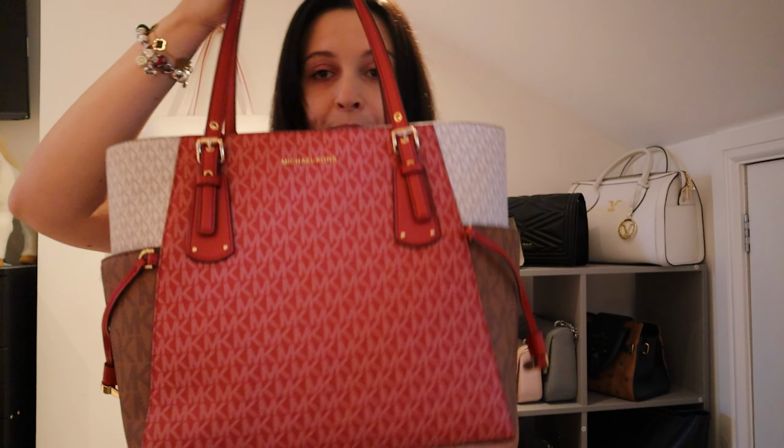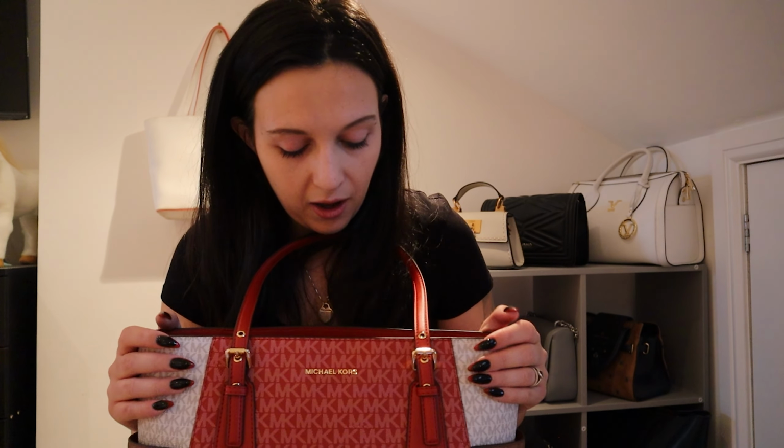The answer is this one. And the reason I know it is because I actually went into the store and bought it. Now this bag I got in the sale and it cost me £90, reduced from 200 odd something. But this I went and bought within the shop and it was such an amazing experience.